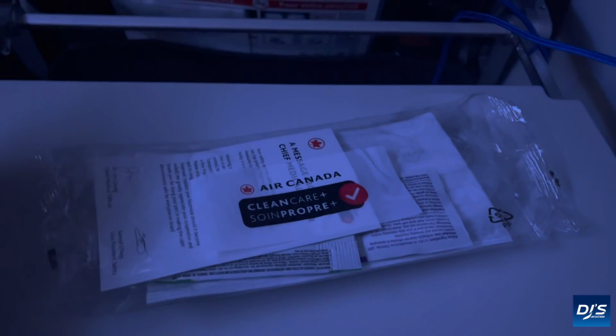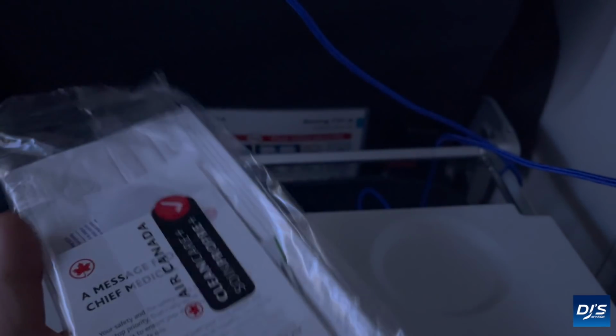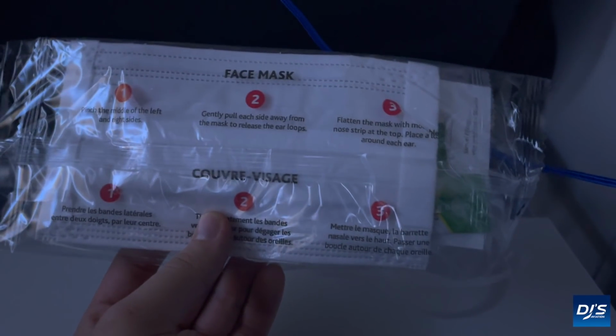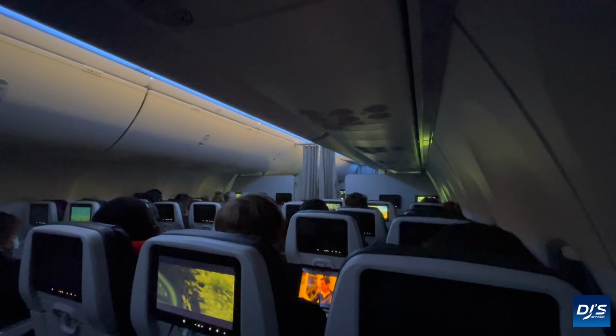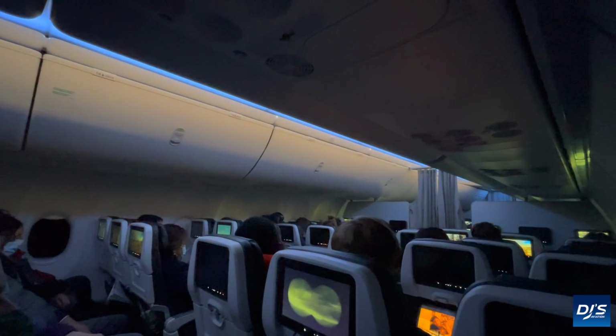Shortly after departure, we were provided with a clean care kit that featured a fresh mask and I believe wipes, but I just kept this for souvenir purposes and did not open, as you'd probably expect though. Like most aircraft nowadays, mood lighting is present throughout the flight and it's always a lovely addition. It calms the cabin and definitely feels more relaxing.